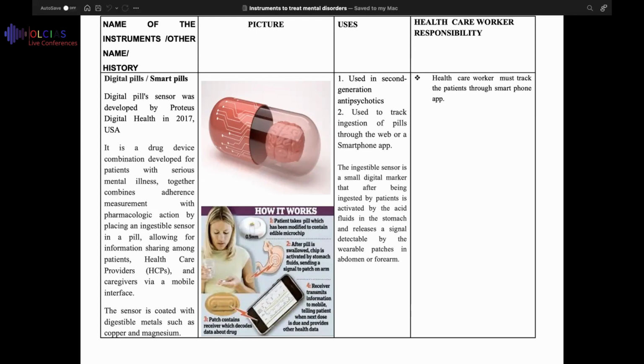You can observe this sort of message, and the next morning, or when he defecates, that indigestible sensor will be out of the stomach. You can make sure of that also. You can collect history from the patient. So healthcare workers must track the patient through a smartphone app. Next slide, ma'am.